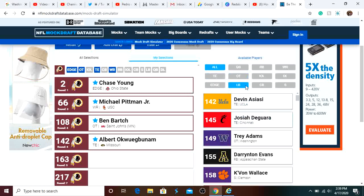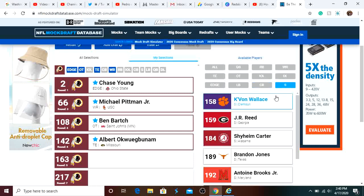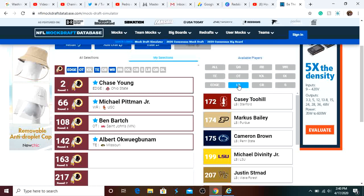So right here, probably want to go defense. I like Devin Asiasi. Like I said, he's one of the sleepers in my video that I made. So cornerback could be a great pick we could go for. Safety also. I think the pick right here, because I don't want to just solely go on offense.